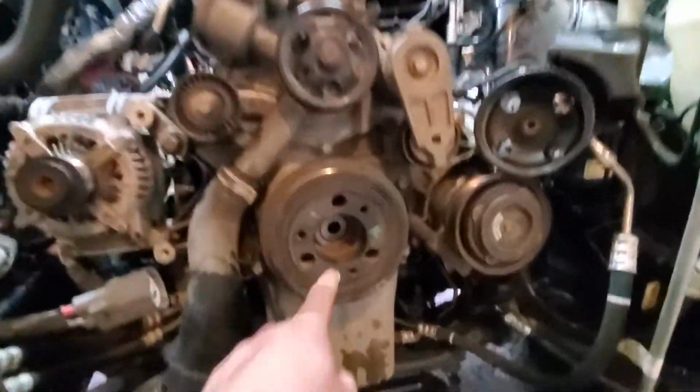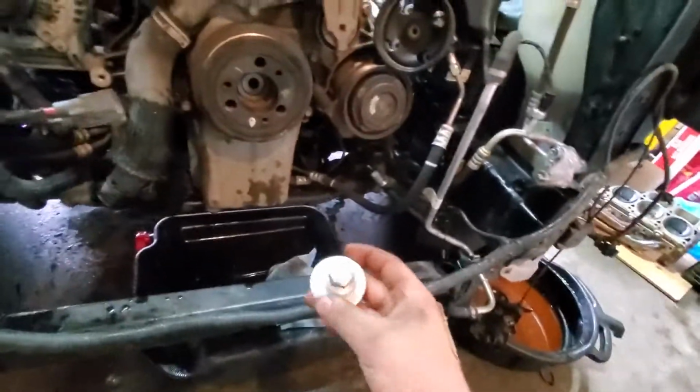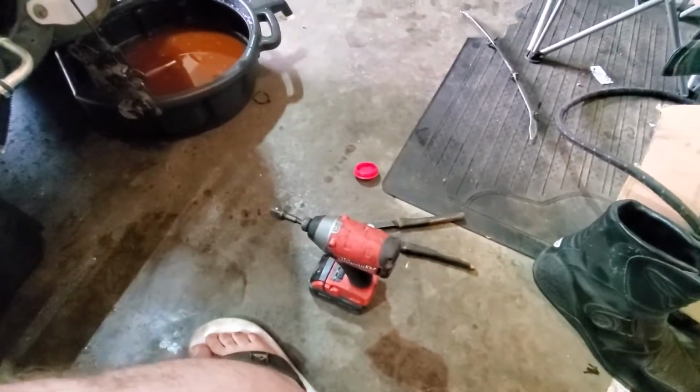So I wanted to talk quickly about the crank pulley bolt. Lots of people just switch to air. It's a 21 mil. There's a lot of thread to it. It's in really good condition. I'm probably going to look into the ARP one. But lots will try and use their Milwaukees, their big boys, their small boys, the air.